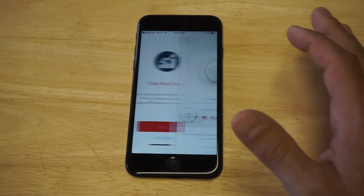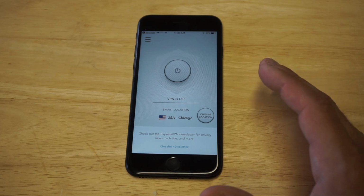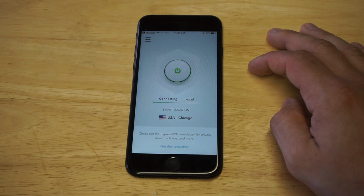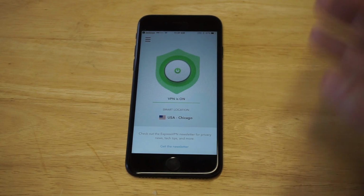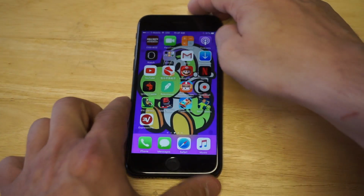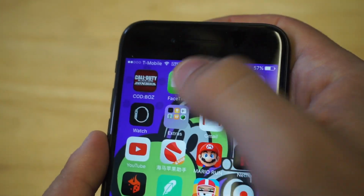All right, cool. So I got it to work. Okay, so looks like all I have to do is click a button right here. So it says the VPN is off. All right, I'm going to tap it and see what it does. Okay, cool. So now the VPN's on. One way you guys can tell this is actually working and turned on is whenever you turn a VPN on, it'll say VPN at the top of your iPhone. You guys can see right there, it says VPN at the top.